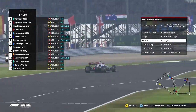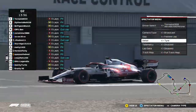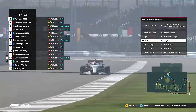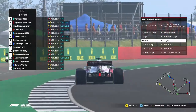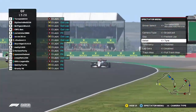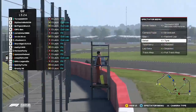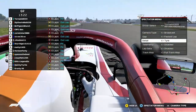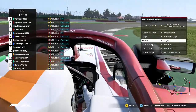Heading straight into Q2. Crazy Fish interesting on the softs, CW on the mediums, Pigeon on the mediums. It's that classic, those that think they have the pace will definitely try and go through on the medium tyres. Yeah, I reckon most of these drivers could get through on the mediums.